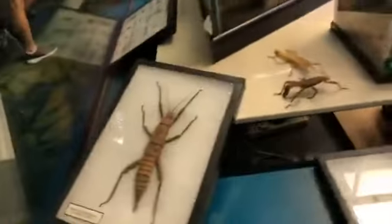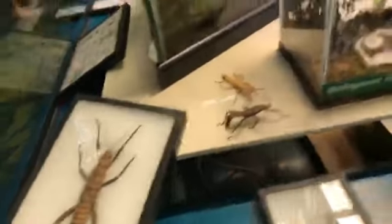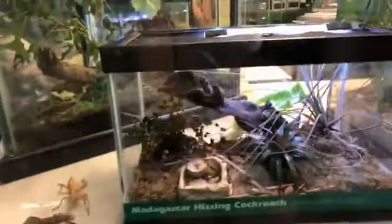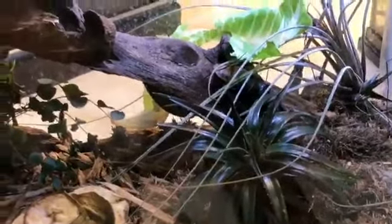Here's more friends. Oh, that's a walking stick from Indonesia. Those are those things from Men in Black. Yes, the worms. That actually shook me. That's a Madagascar hissing cockroach. People keep these as pets. I know that. That's your thing, you know? Whatever works for you.